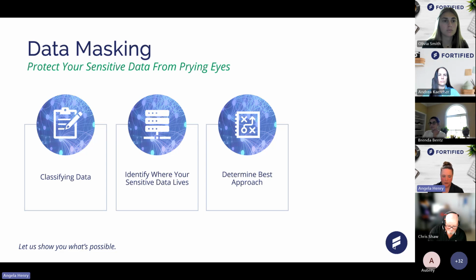This is going to go back to where your data lives. Is it in development? Is it in production? That's what I mean by where it lives. In development, when we are creating applications, we still need real data to test with, but we don't want to expose anybody's real information. So we could do static data masking there, where everything that is sensitive gets blocked out, gets masked, and we can't see it. SQL Server also has dynamic data masking.